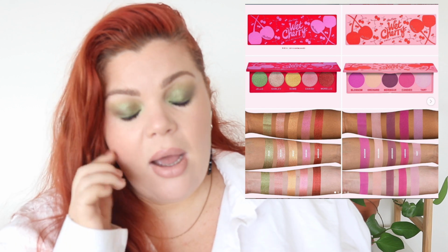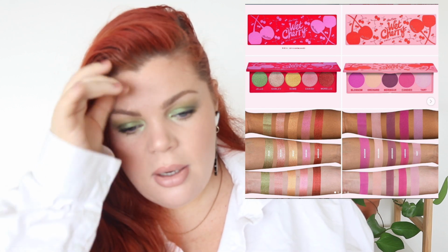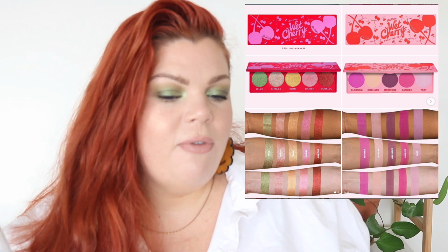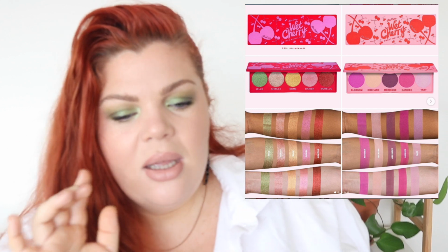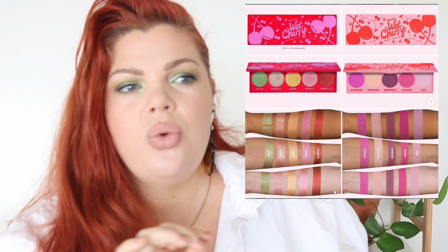I would, if I was contemplating the glitter shimmer palette, but the colors don't mix well to me for a wet cherry line. It just doesn't seem cohesive, I don't know, there's just something missing. I think if you're going to do an all shimmer palette, they need to be complementary to other eyeshadows. And I feel like they're trying to make this a standalone palette, and it's just not.